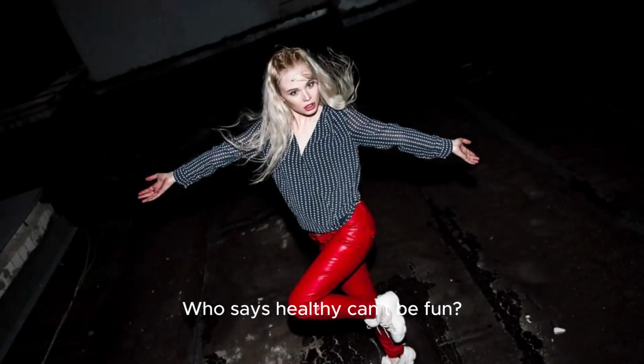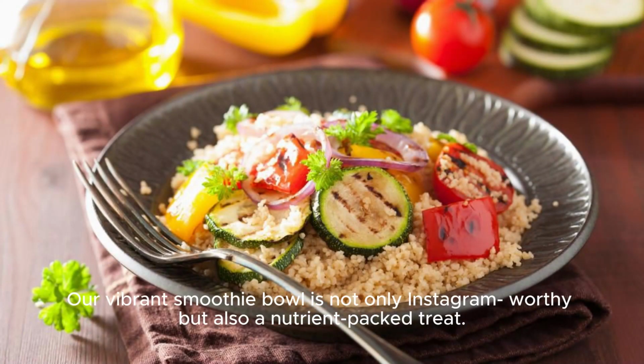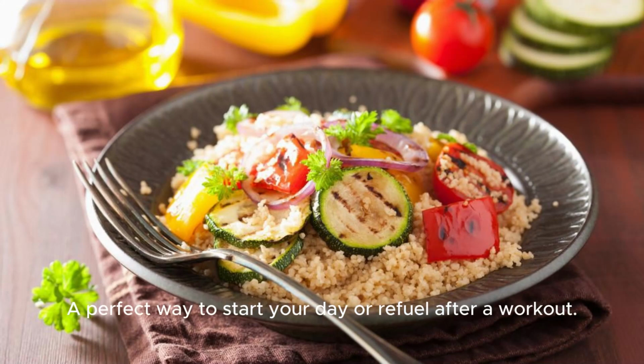Who says healthy can't be fun? Our vibrant smoothie bowl is not only Instagram-worthy, but also a nutrient-packed treat. A perfect way to start your day or refuel after a workout.